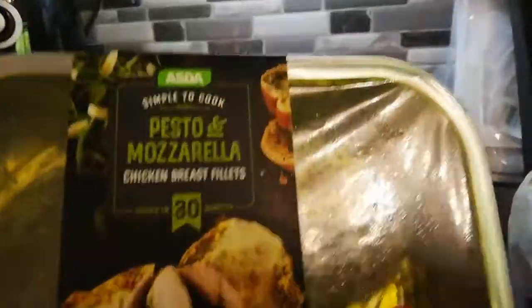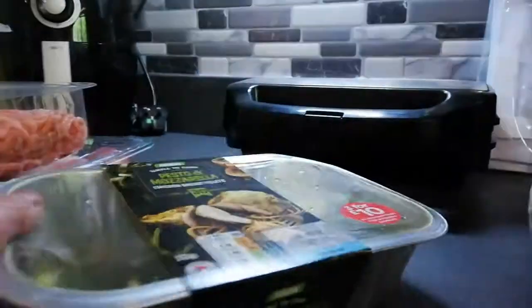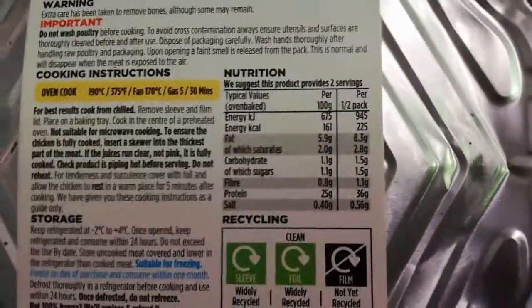And the last of my meat things, I got the pesto and mozzarella chicken breast fillets. I really enjoy them. Another quick, easy dinner. And they have 1.5 grams of carbs in one of the chicken breasts. So yeah, nice, quick and easy meal.